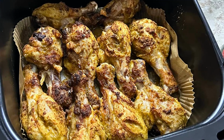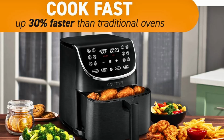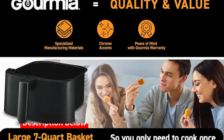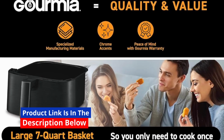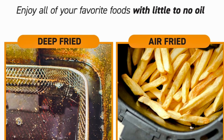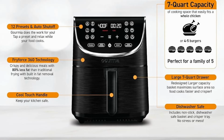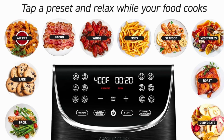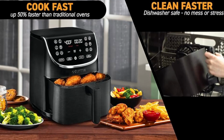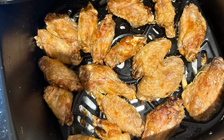Key features that set it apart. Let's break down what makes the Gourmia GAF716 a standout in the crowded air fryer market. FryForce 360-degree technology delivers crispy, golden results with up to 90% less fat by using hot air instead of oil. Say goodbye to greasy meals and hello to guilt-free indulgence. 12 one-touch cooking presets: air fry, bake, roast, broil, dehydrate, reheat, and more with a single tap. Perfect for fries, wings, seafood, vegetables, and even baked goods.